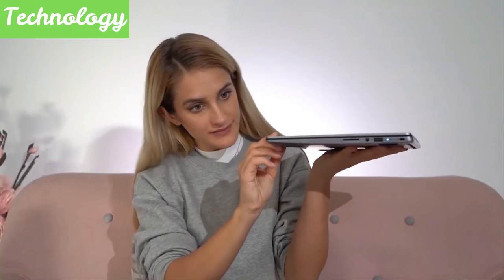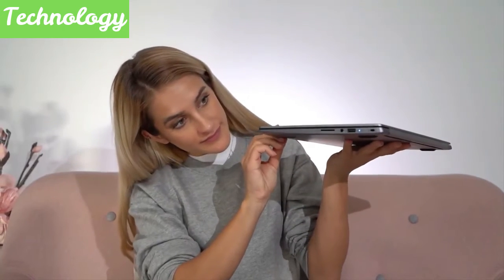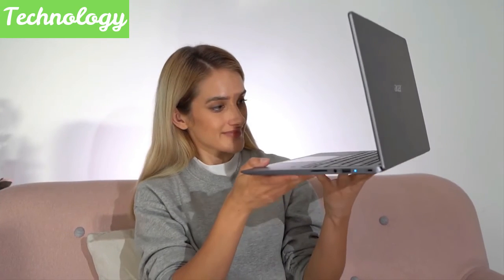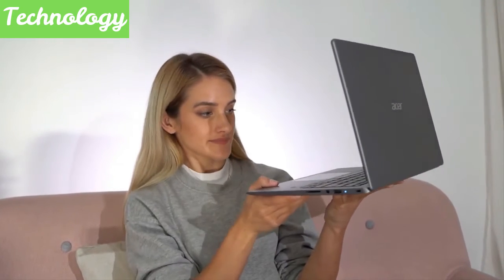So they come with the options of an Intel Celeron or Intel Pentium processor, the top end being an Intel Pentium N5000. And to be honest, the benefits of a CPU with low power consumption is that it gives the Swift One a battery life of up to 20 hours. This paired with the fact that it weighs 1.6 kilograms means you can just throw it in your bag, not even take the charger with you and kind of forget it's there. It's definitely a laptop to take out and about with you. It also comes with Intel's integrated UHD graphics, up to 8GB of DDR4 RAM and up to 256GB of SSD.